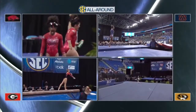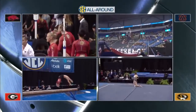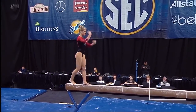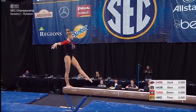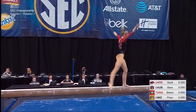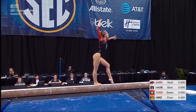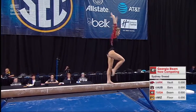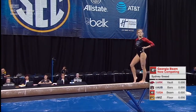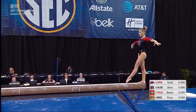And Sydney Sneed just mounted the beam for Georgia. She's the junior from Raleigh, North Carolina. Now the teams are seeded in these sessions based on their regular season standings. So Georgia, because they are the 7th of the 8 teams in the SEC this year, Georgia opens up on beam. And Bart, a very confident, well-prepared team. Doesn't mind starting on balance beam. It's not usually the enviable position, but boy, if you can hit it, get it behind you, it puts a lot of pressure on all the rest of the teams.